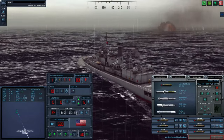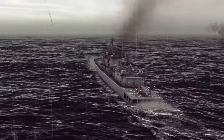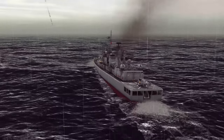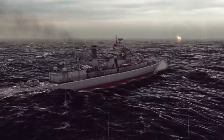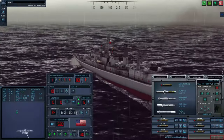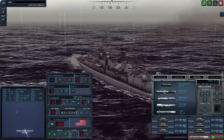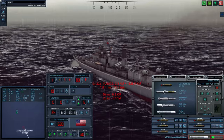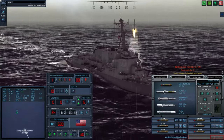Alright, some of our missiles are going down in the vicinity. He's got a helicopter on the fantail. He could send that out if he wants. Another one of our missiles going down nearby. Let's send out one of those Talons. See what he could do with that. Fire VLS.